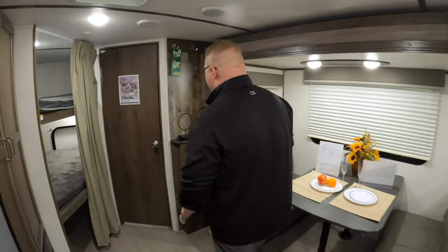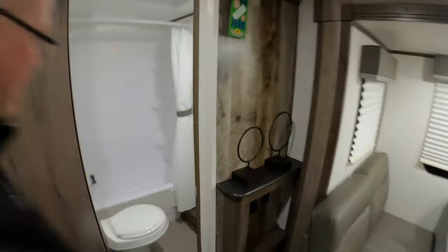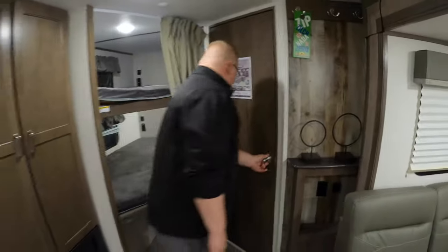And then right over here into your bathroom. Got a good sized tub, your toilet, you've got an actual medicine cabinet up here as well. So plenty of room for all of your toiletries and that kind of stuff.